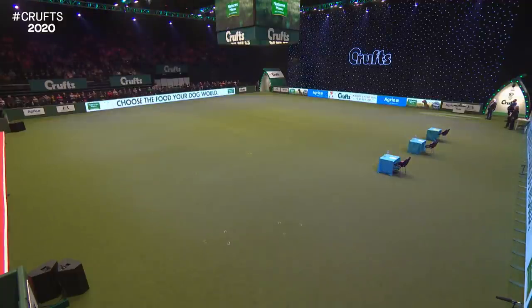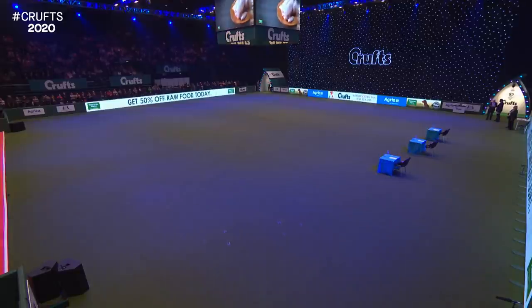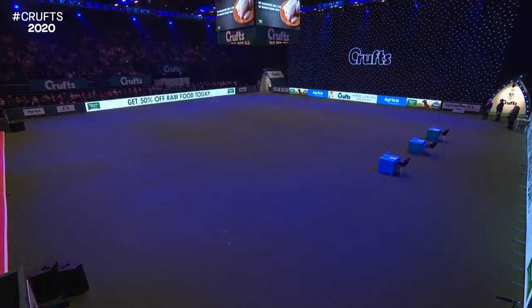She can, and it's a nice little dog that, so it'd be very interesting to see whether yesterday had an effect on the dog. We've actually got three handlers today in the ring that have previously won this final, so it's going to be a hot contest.